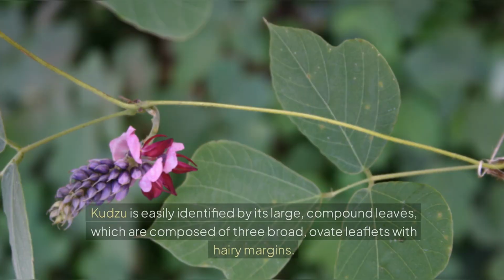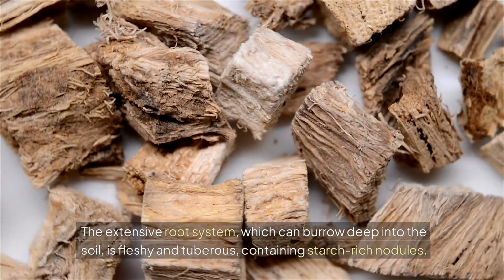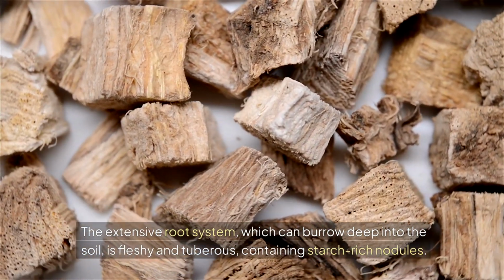Identification. Kudzu is easily identified by its large, compound leaves, which are composed of 3 broad, ovate leaflets with hairy margins. The plant produces clusters of fragrant purple flowers in the late summer, followed by flat, hairy seed pods. The extensive root system, which can burrow deep into the soil, is fleshy and tuberous, containing starch-rich nodules.